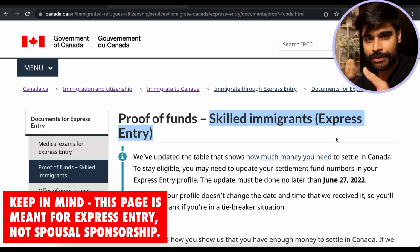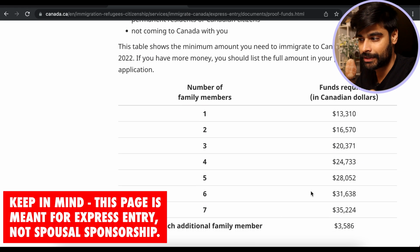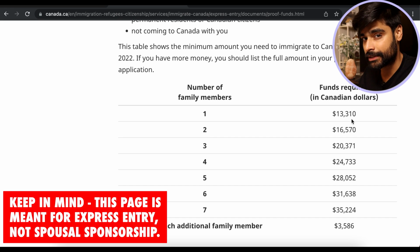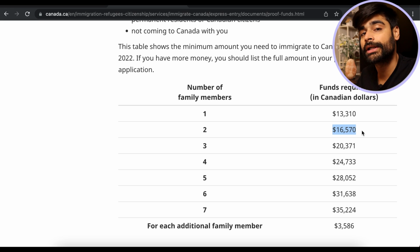But just for the purpose of education, let's try to understand this page anyway. If you scroll down on this page, there is a table mentioned here. On the left, there's a number of family members, so basically your family size. And on the right are the funds that they require you to have when you're immigrating on Express Entry. So for the family size of 2, the funds required are 16,570 Canadian dollars as of 2022. Again, let me reiterate, this number is for Express Entry.